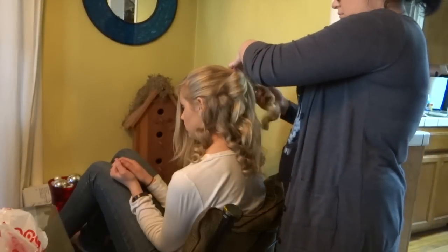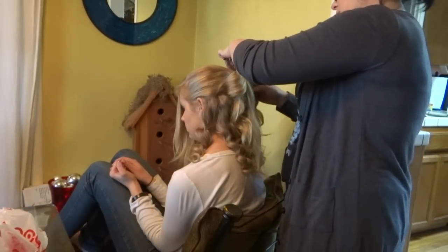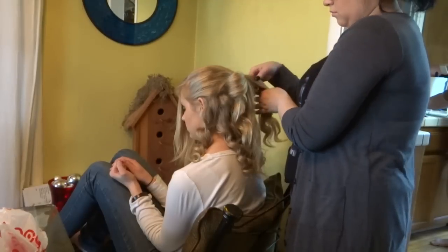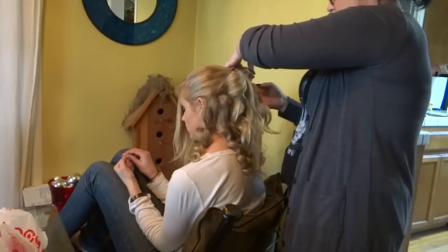And I'm really sorry, my camera turned off, so I didn't record the rest of me doing her hair. All you're going to do is the same thing on the other side, and then you're just going to bobby pin that middle piece down underneath to make it look like a bow.